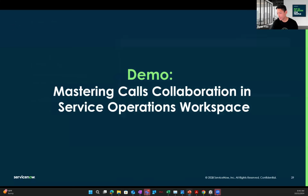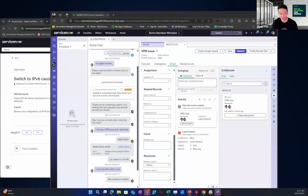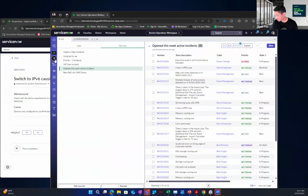Okay, so with that, I will jump into our next demo, right? So let me stop presenting, just to highlight that collaborative capability. Okay, so for the purpose of this demo, let's say I will go into a different incident, right? So I'll go to my list and we'll look at active open incidents, and let's just say I want to jump into, say, this one.